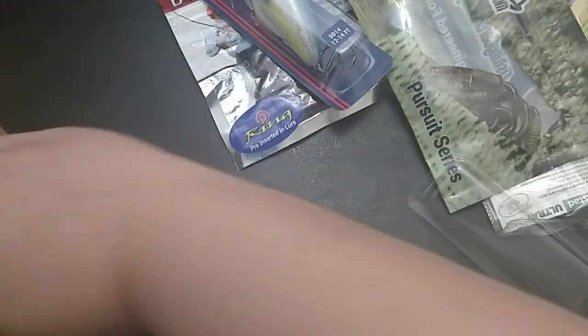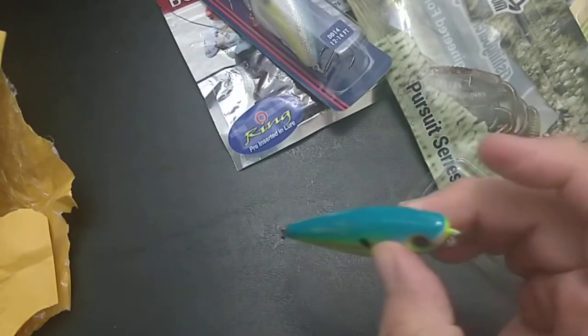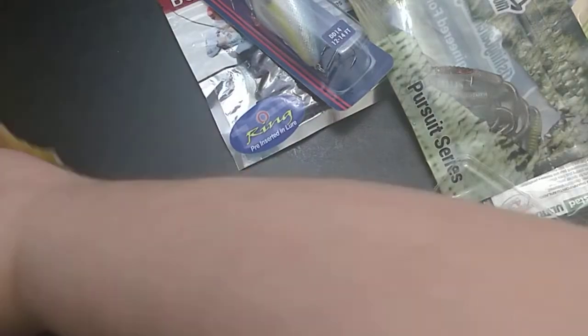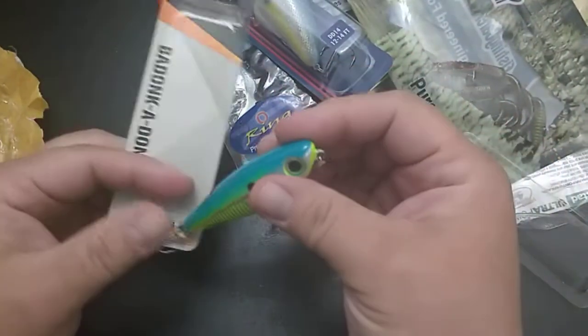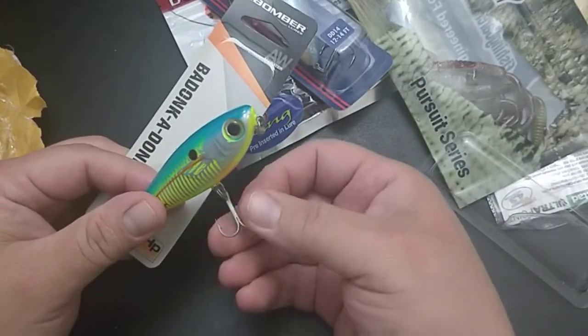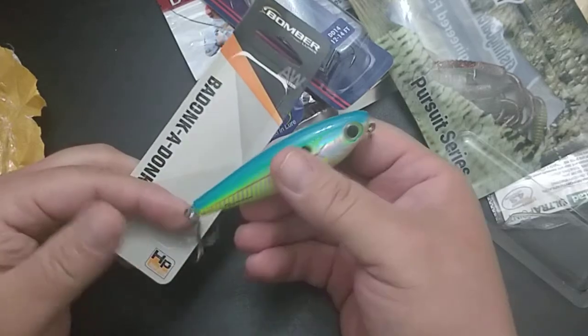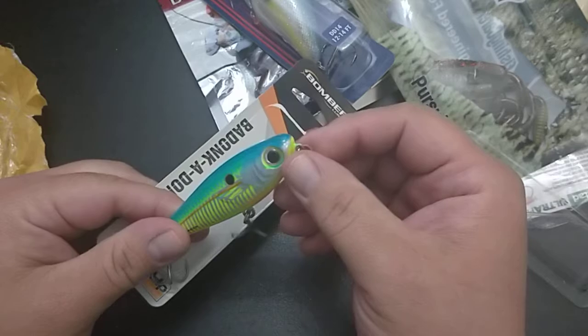Okay, the pack broke in my hand. Let's see if I don't get a hook in my hand. Okay, so you get a Bomber. Where's the card for it? This is the Bedonkadonk. I've got several of these. I've caught a couple fish off of them. They're meant for salt water, but they'll catch fish anywhere.